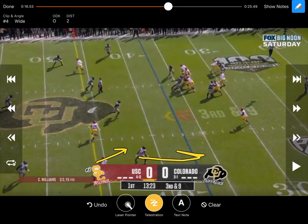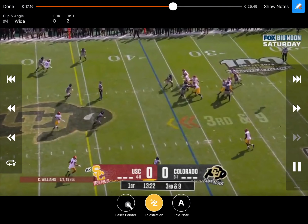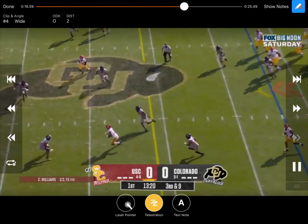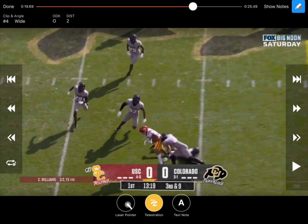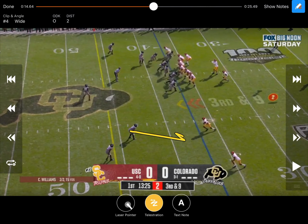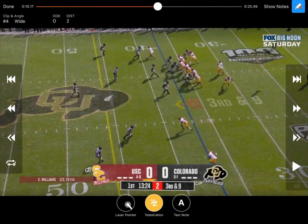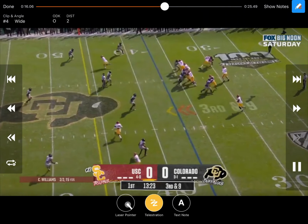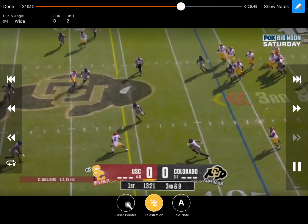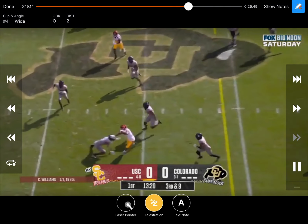Now's your curl. There's the guy that's actually taking the flat. Now he drills it right through that window. Huge window right there, especially for a big-time ball player. Puts it on his body. Easy throw and catch, curl flat right there against that one-high look. As you see, this is the safety that rolled down. He's the guy that played flat. Jumped that swing. That opened up that curl on the second level to take the completion right there and get a first down. So right there, cover three, third and nine.